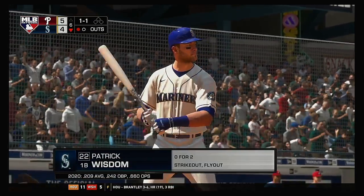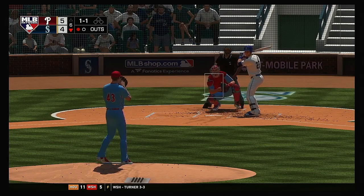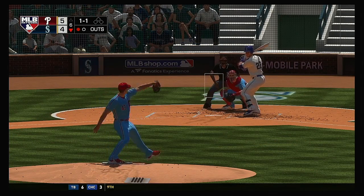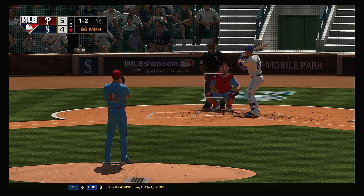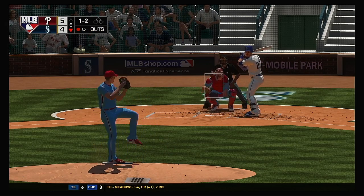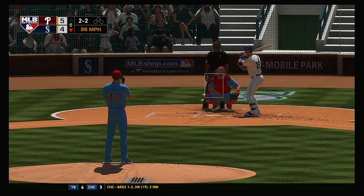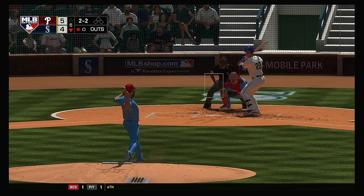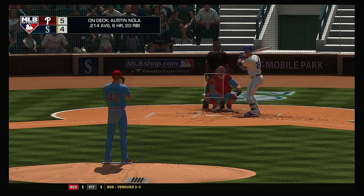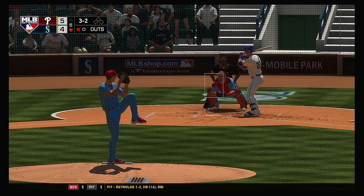So digging in now, Patrick Wisdom. He struck out and flied out, 0-for-2 so far. The 1-1. Swung on and missed for strike number two. I think it's about time to choke up on that bat and get that foot down. He's awfully tardy right now. And it's 2 balls and 2 strikes now. He's ready with the 2-2 pitch. Won't commit on the slider. Good patience, and it's full, 3-2.